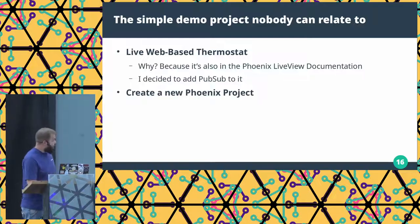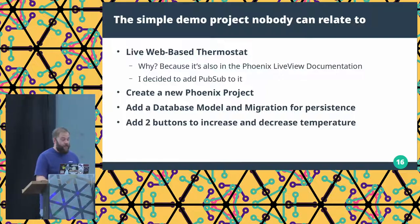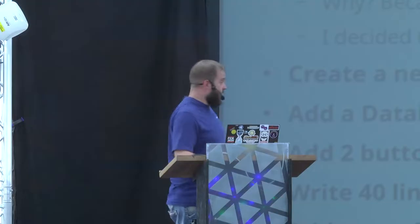So we're going to create a new project in a second. We're going to add a database model and a migration for persistence. We're going to add two buttons to increase and decrease temperature, write 40 lines of code in total, and add a couple of tests for the new buttons.